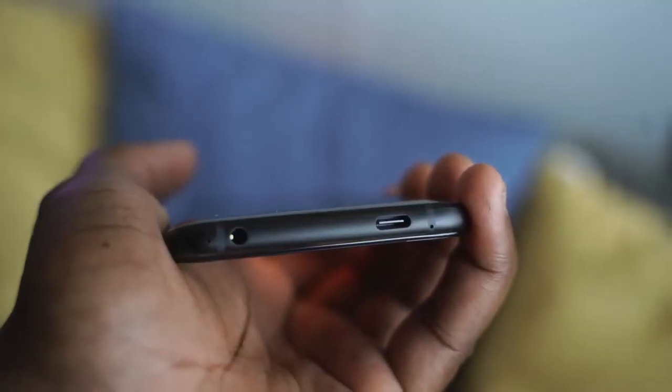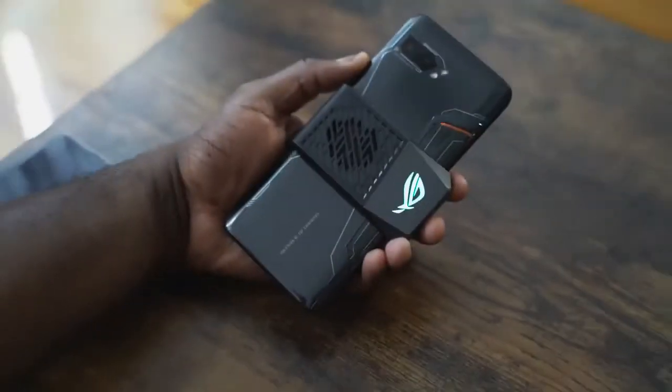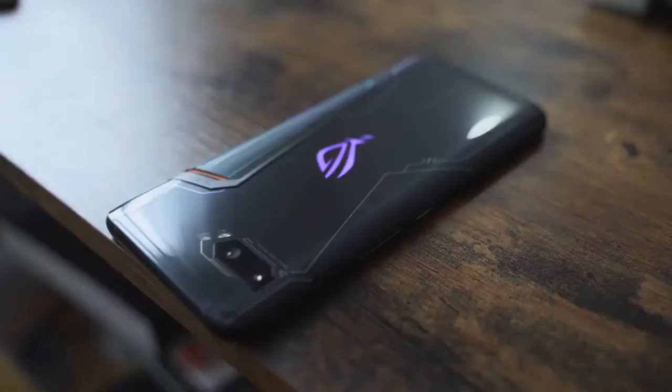Now, it's got two USB Type-C ports, as you would expect, because it's got one for that cooling fan, which is basically side-mounted, and then you've also got a bottom USB Type-C port, a headphone jack, front-firing speakers, and you hear the speakers and how well they sound during gameplay sessions here. We'll definitely do a separate speaker test so you guys can see that, and we'll be doing some comparisons as well. Maybe the Galaxy Note 10 Plus, see how it actually compares to that. But this device is such a beast.